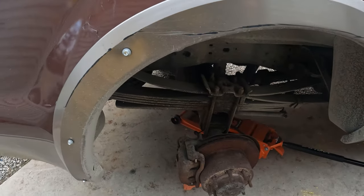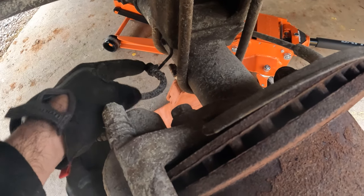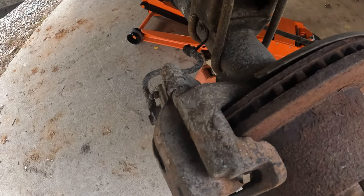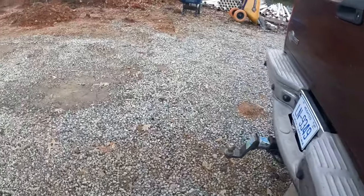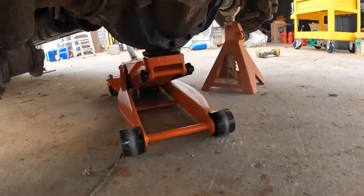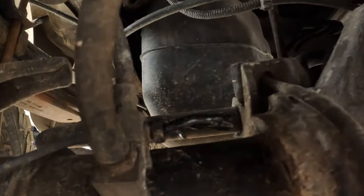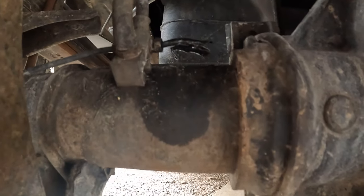So take a look at what this guy that I got this thing from had done. He had just disconnected this brake caliper here. And so the rotor's all rusty. The brake's not even connected, the brake line. And what do you think he did over here? All right, look at that. This guy just crimped that brake line over and called it done.